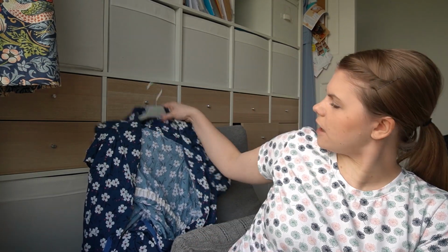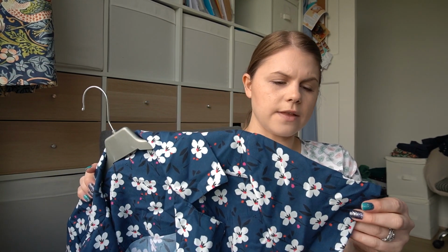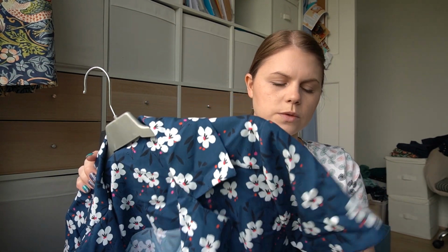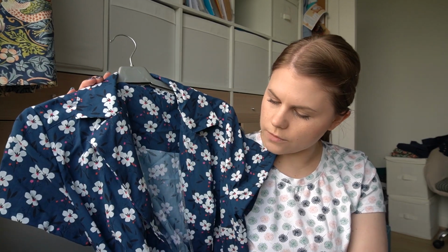The other thing I've been working on is this, which is my Rita shirt dress. Really nice make actually. I've had a few struggles with it. Fitting in the collar, I didn't stay stitch the neckline because it didn't tell you to, but then the collar was a little bit too small compared to the neckline, so I'll remember that for next time. But everything else has gone to plan.